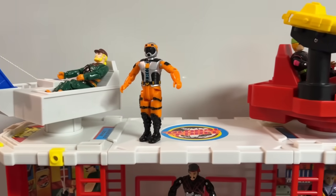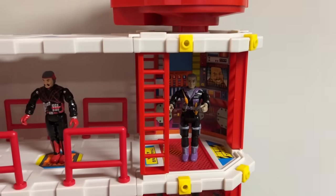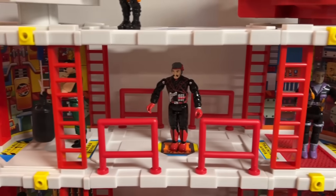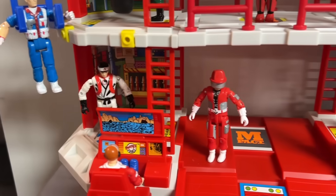So, as you can see, this is a very solid playset that has a lot of charm. I'm sure if I would have had one as a child, it would have been a lot of fun. There are very few pieces to lose, and the play features are on par with many other playsets from this era. Well, let me know what you think about this playset.